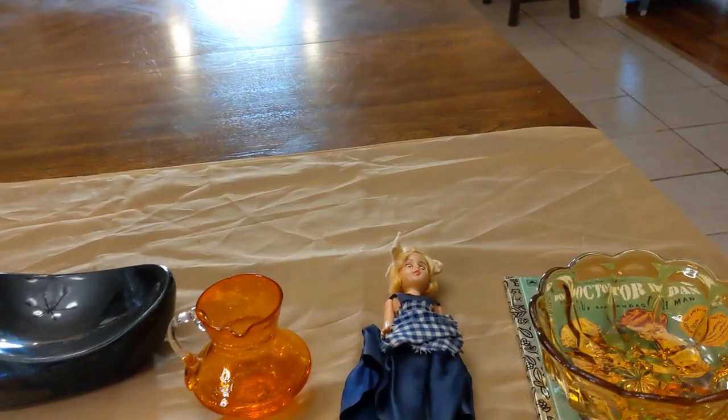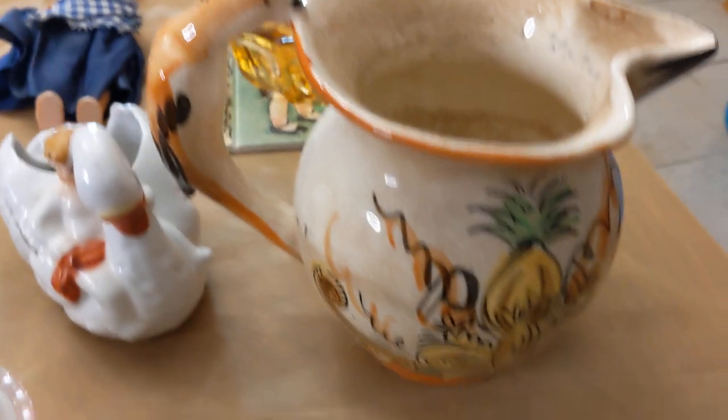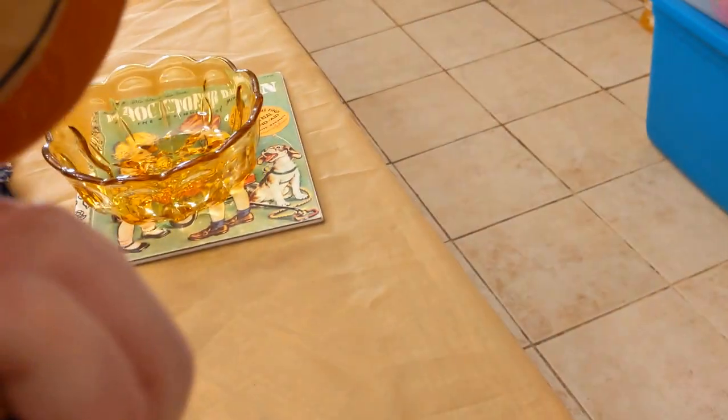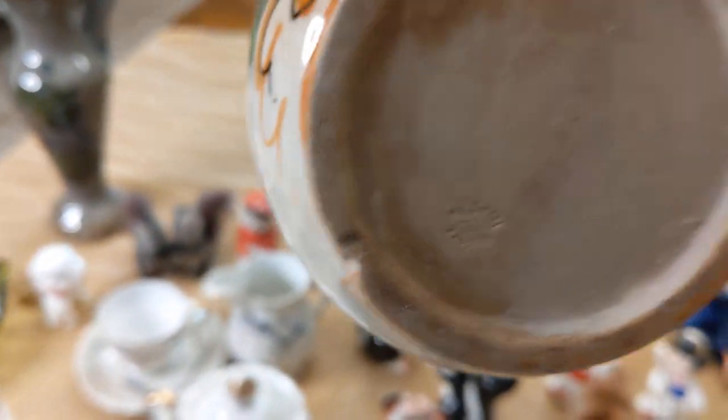I didn't notice any chips or cracks when I got it either. Sorry, it's hard to hold things and film. But I thought the pineapple motif was beautiful. And it is marked very faintly on the bottom, Japan. And I believe it just says made in Japan. Yeah, just made in Japan.